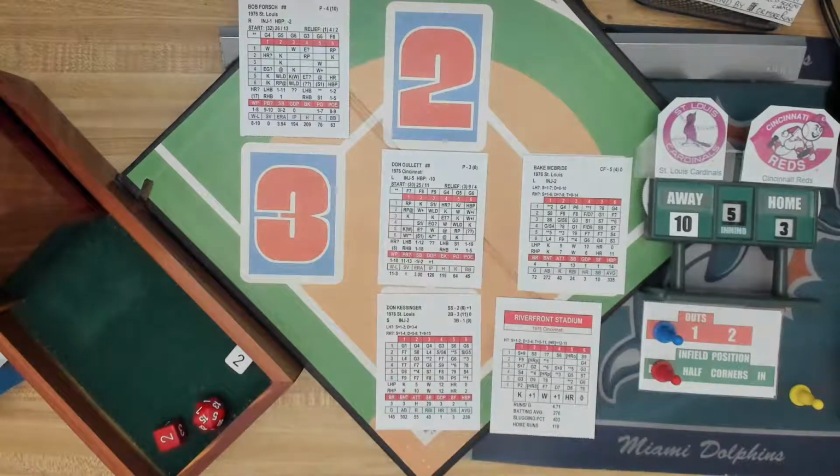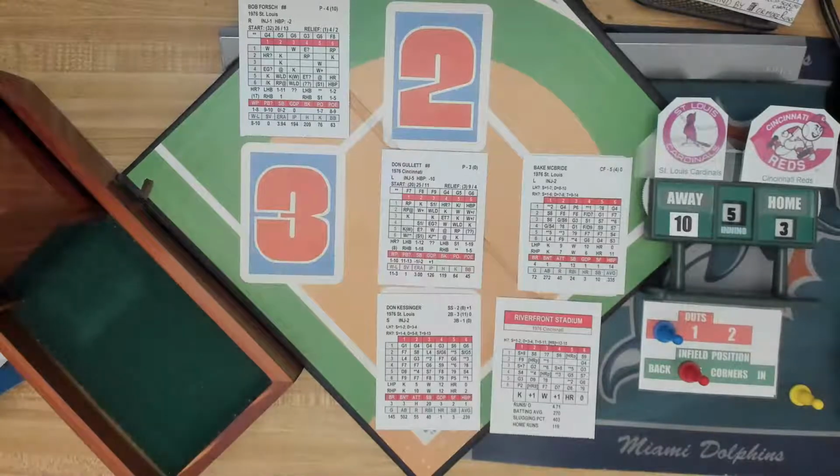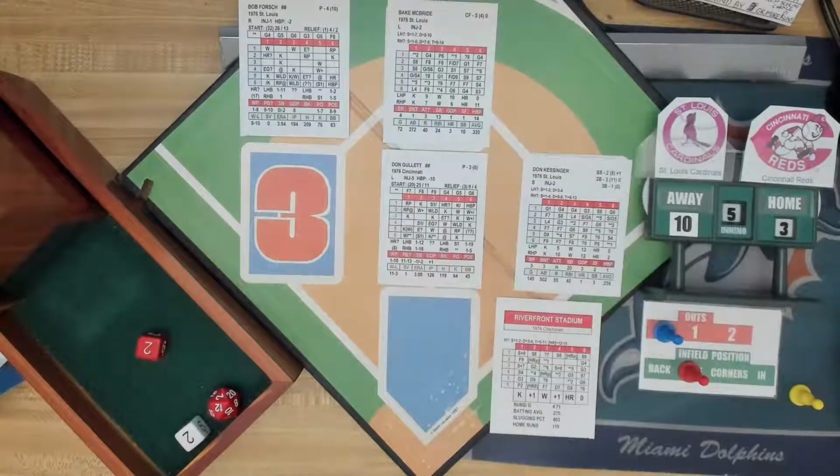And now Kessinger. Kessinger is 2 for 2, triple, single, and walk. Infield is halfway. There is no base strategy roll. Gullett will pitch. 2-2, again a 2-2, and again a walk plus 10. And that 12 will walk Kessinger. Oh, boy. Sorry, Reds fans in the chat. Blame the dice, not me.